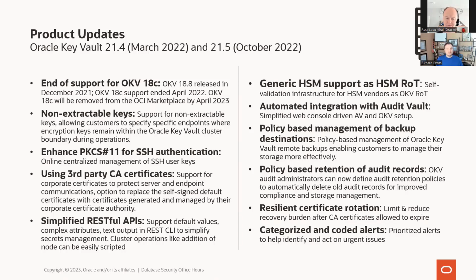We've got some improvement for managing SSH authentication and SSH user keys, so you can go to Key Vault and get those keys, like an SSH agent, managing third-party CA certificates, and the RESTful services have improved. More support for HSM as the root of trust for Oracle Key Vault as well. Just really good things here. Policy-based management, so you can have policy changes for backup destinations, audit record retentions, some more resilience around the certification rotations, and coded alerts. So really great things with Oracle Key Vault in 2022.